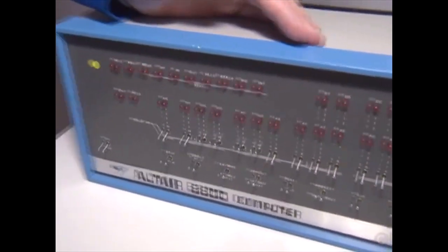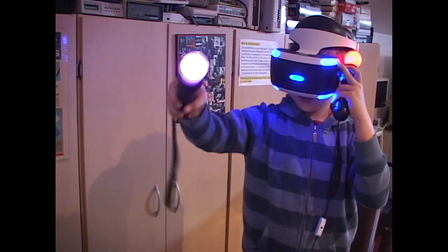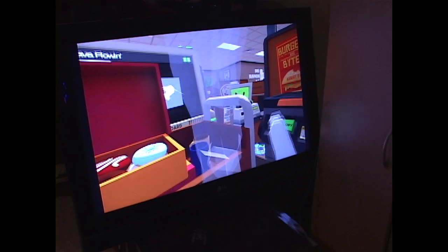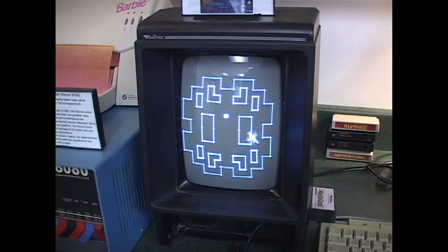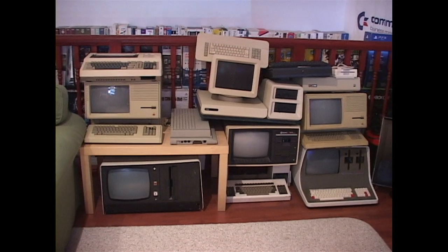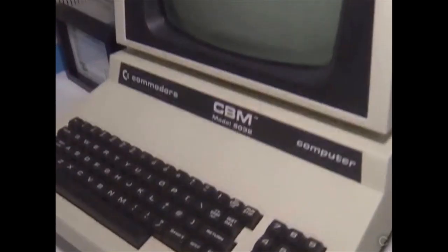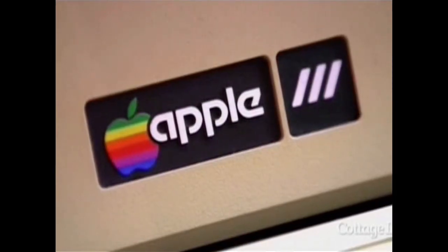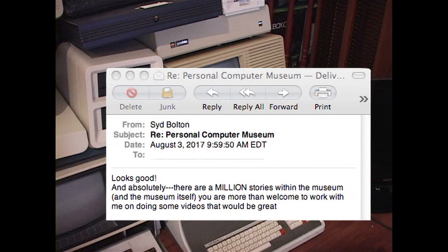Every machine is hands-on at his museum, from the earliest personal computers to the latest computer tech. Plus other artifacts, as he calls them, software, games, huge collection. A couple leases in the corner here, next cube there. He rotated the computers on display since he didn't have a huge amount of room. I asked Syd if I could do videos based on the computers in his collection, starting with the server. Syd liked the idea and was eager to share the story of the museum and computer history.